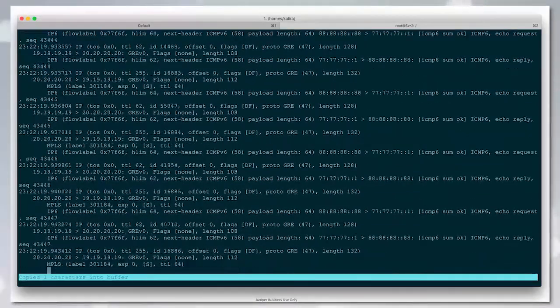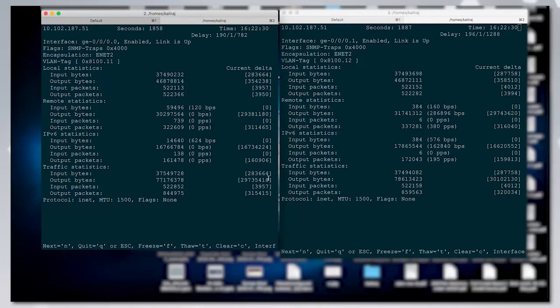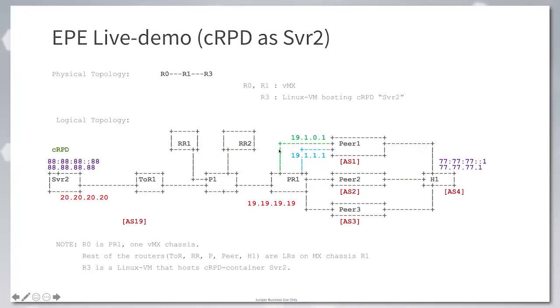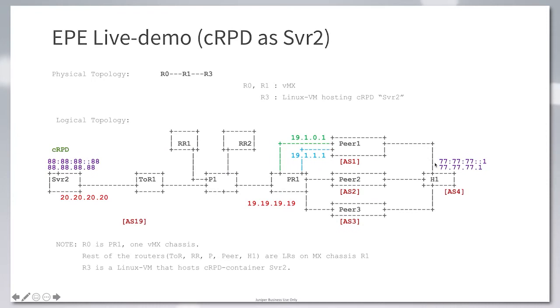Now we are going to start the V4 ping also. And here I have two interfaces on which I am monitoring the traffic statistics. These are interfaces at the egress ASBR. There's 19101 and 19111. Right now, we have a controller route that is directing traffic towards this interface. We see the outgoing packets in this interface, V4 and V6. Now, I am going to roll back the route.